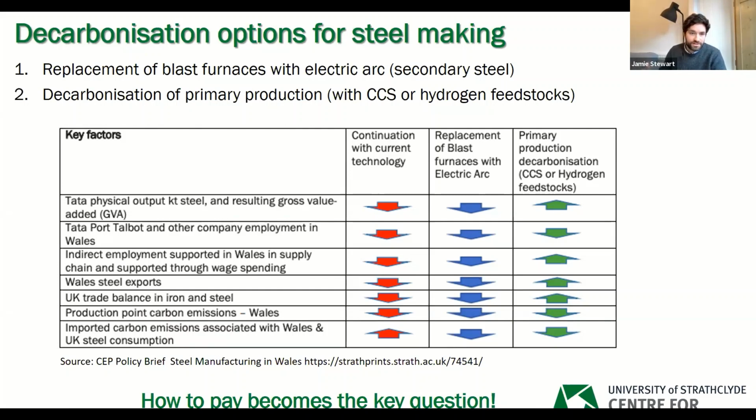The second option for decarbonising would be to apply carbon capture and storage to the primary production process, or to switch out the fuel source to hydrogen, and obviously that would rely on having a low carbon source of hydrogen. I've highlighted in this table some of the positives and negatives of each of the options. And what we see is that applying carbon capture and storage or hydrogen to that primary production is probably what's best in terms of continuing the output from the steel sector, in terms of employment, and also in terms of reducing those carbon emissions.